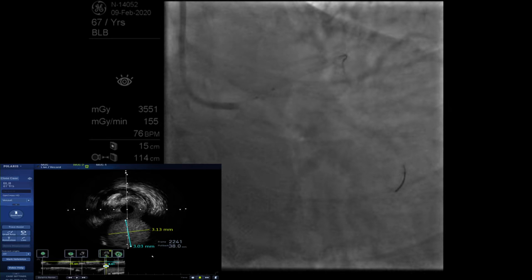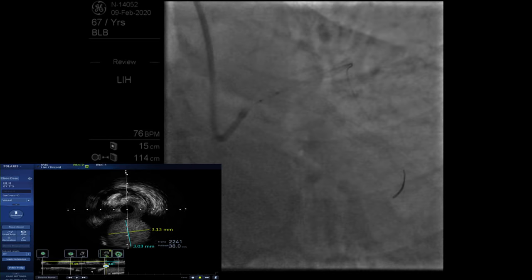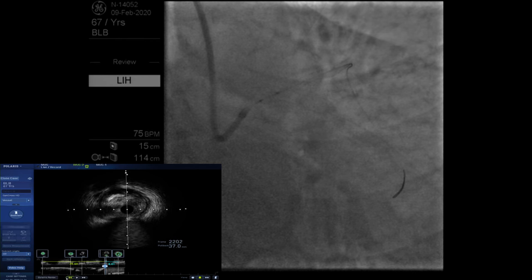Cannot close. So can I have a 3 millimeter balloon, the same component we have? Yeah, 3 millimeter balloon. I cannot cross this high pressure balloon. Is it non-compliant or is it regular compliance? This is non-compliant. So I take the, we have a 3 millimeter balloon already.